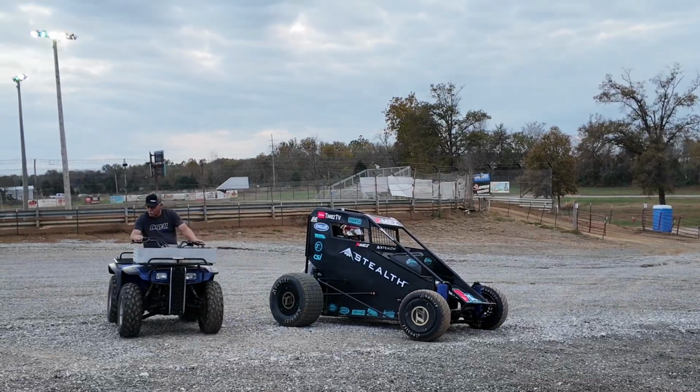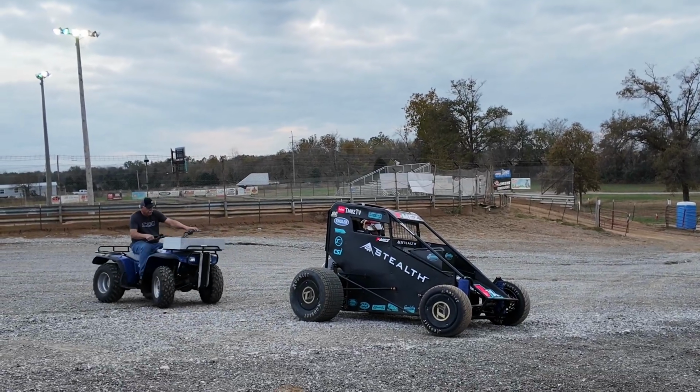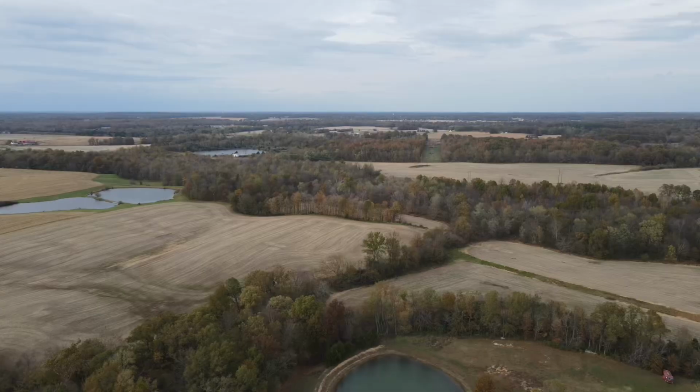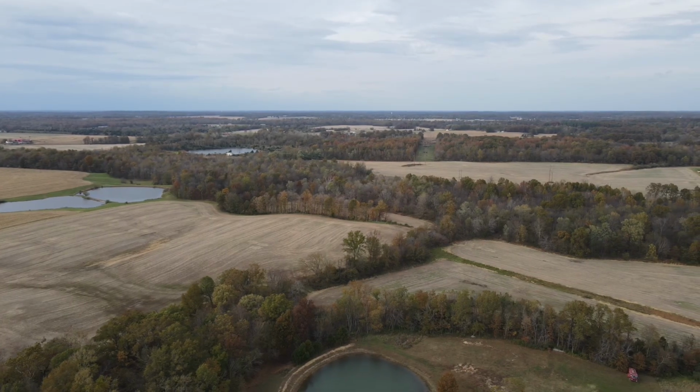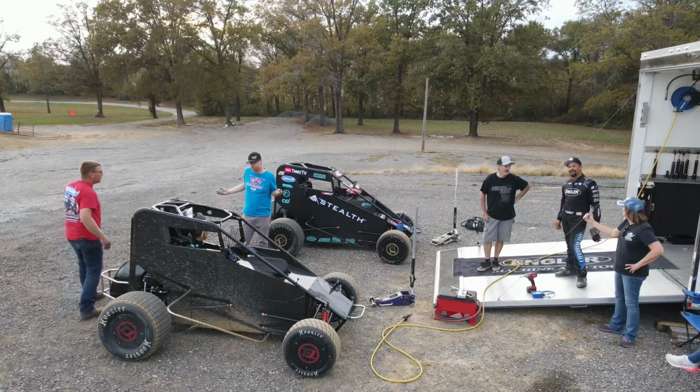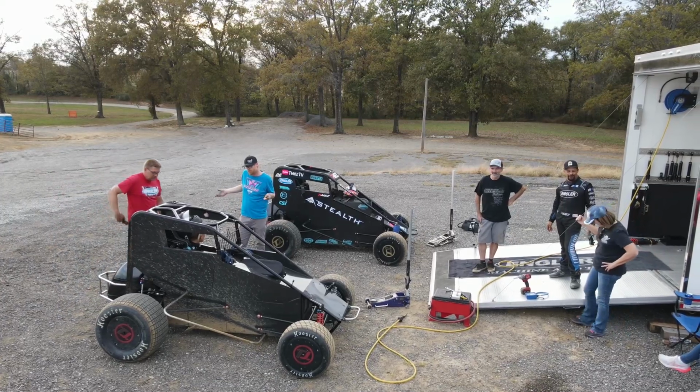They're letting my crew chief take some laps in the car. And I'm sure he had a blast, as did I. We drove 3.5 hours to go test, and it turned out to be a really good day. We learned a lot and got to hang out with my friends.